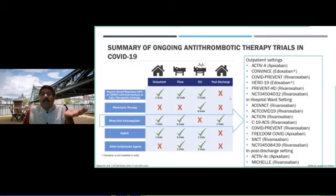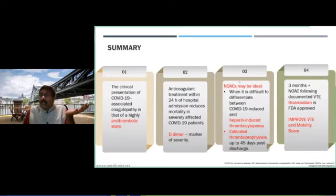But at this point in time, what is the model that I'm going to give you? Clearly, COVID is a prothrombotic state. D-dimer is a marker of severity. It is not a marker for increasing the anticoagulation. NOACs may be ideal in heparin-induced thrombocytopenia or extended thromboprophylaxis, and rivaroxaban is the one that is recommended and approved for thromboprophylaxis. You probably have to look at the IMPROVE VTE and the mobility score to anticoagulate patients at discharge.